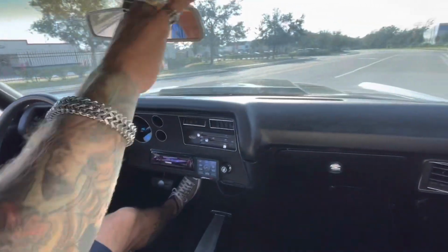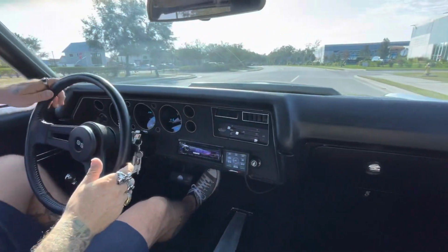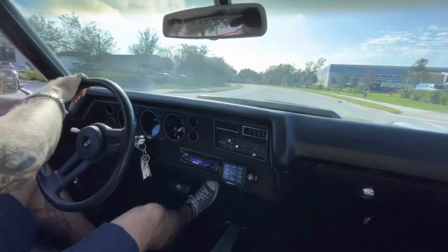Big block automatic. This car runs, it sounds awesome. It's one way to wake you up in the morning.